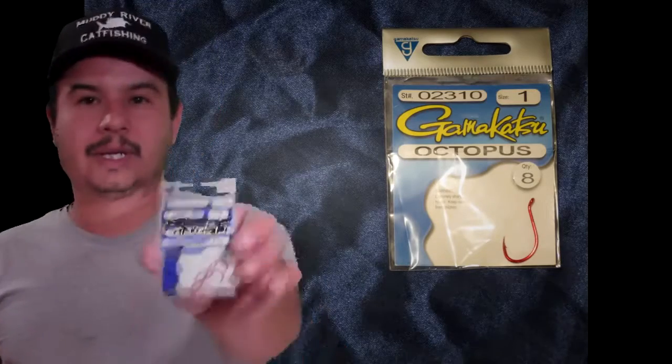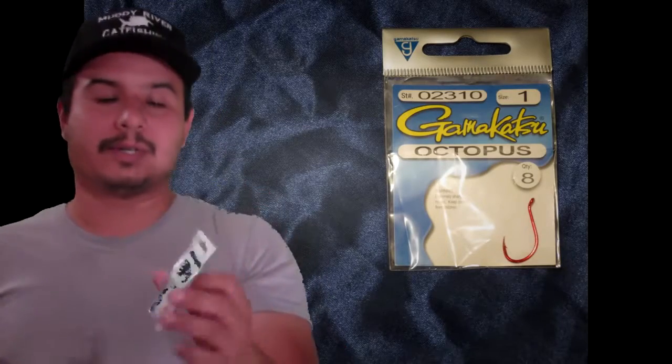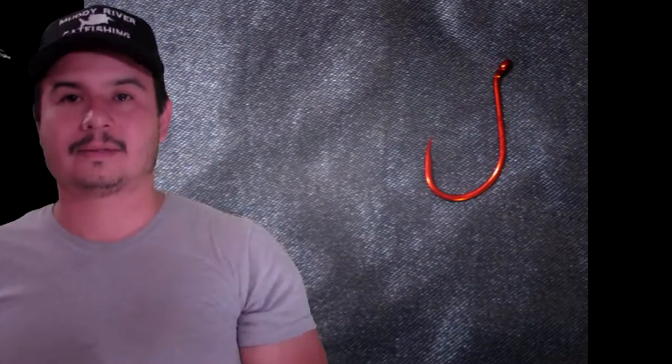The second hook that I use is the Gamakatsu octopus hook, and this is a size 1. I don't necessarily target small catfish, but I've noticed that there are certain areas where the only thing that's really biting is a smaller catfish. I can tell this because the hook that I normally use is a little bit bigger than that, and they're not really taking the bait.